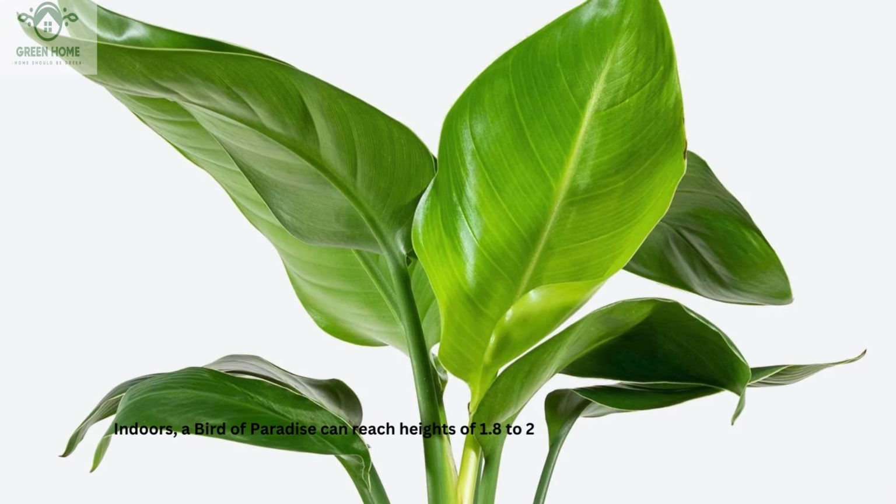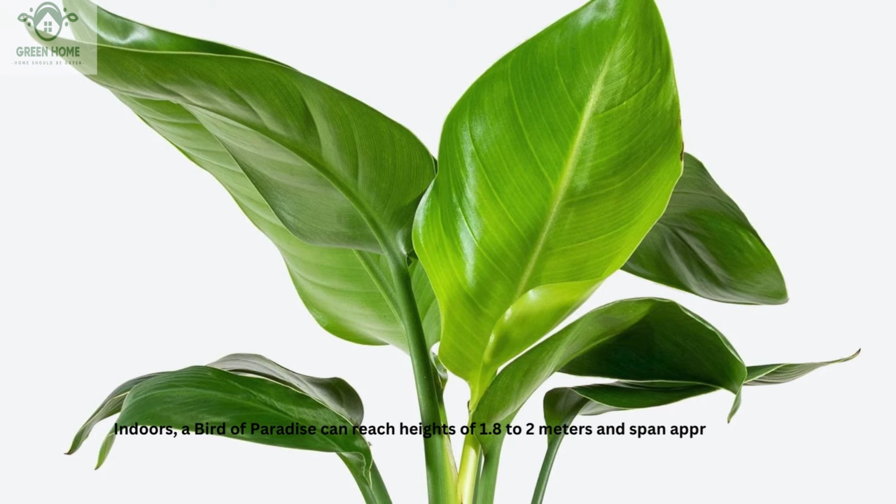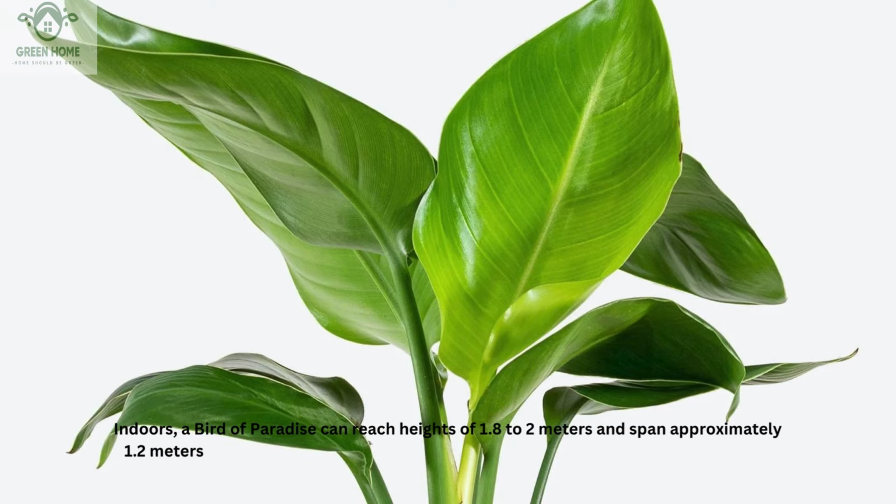Indoors, a bird of paradise can reach heights of 1.8 to 2 meters and span approximately 1.2 meters in width. If you plan to keep a bird of paradise indoors, be cautious as it is highly toxic to cats and dogs.